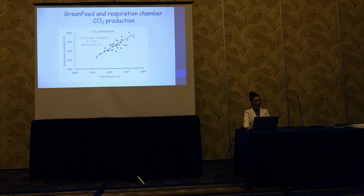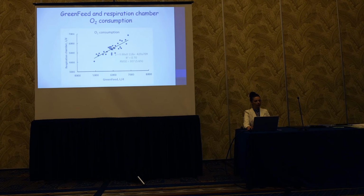And if you look at this random variation, the root mean square prediction error around this regression line, it was 6.6%, which I think was a pretty good prediction. And also the slope was close to 1 and the intercept close to 0. Next please. For oxygen, the relationship was even a little bit better.